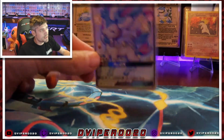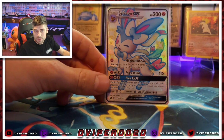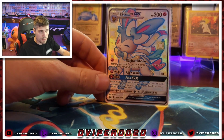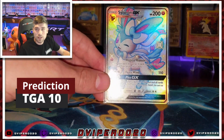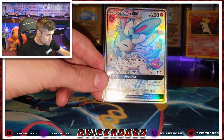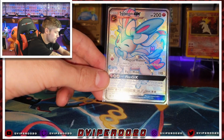The Sylveon GX, so more Hidden Fates. This card's great. I think this is going to be a 10, guys. It's beautifully centered. I don't see any blemishes on it. It's packed fresh, so there's not going to be any surface scratching or anything like that.